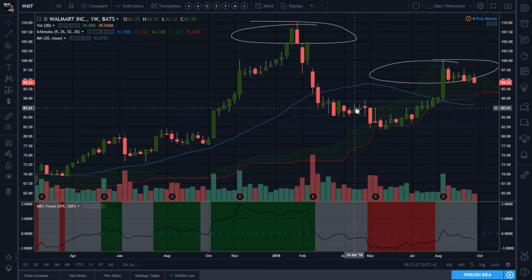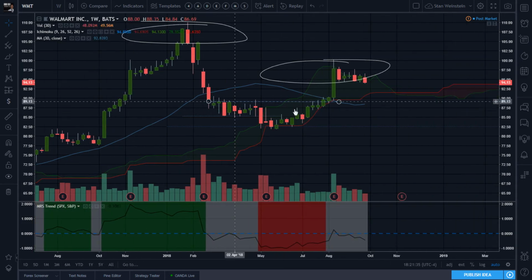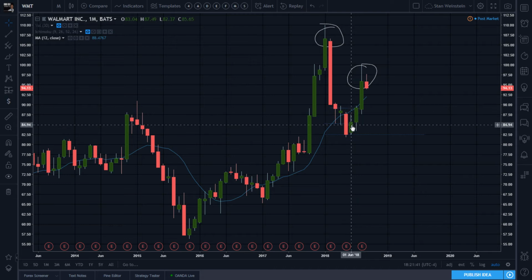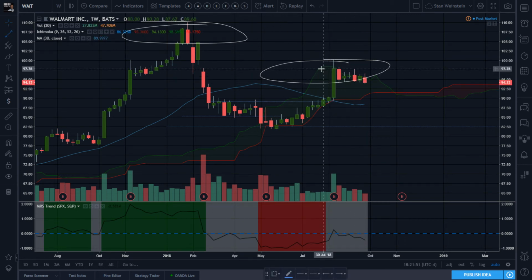What happened after that? Okay, turned over, breaking out on crazy volume. Look at that candle right here. So after a small consolidation period, that's not a lot of time, guys. Remember, on the monthly, 1, 2, 3, 4, 5 months bottom, and now right here hogging the Ichimoku cloud defined.